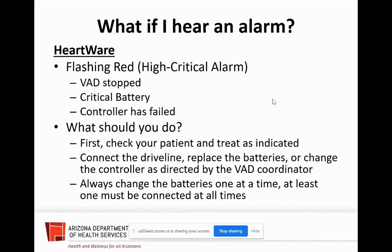All of this stuff is designed to be patient friendly. If you've ever met patients with advanced heart failure, oftentimes they have had poor cerebral perfusion for a long time, so their complex thinking isn't always there. So everything we have educationally is designed to be streamlined and easy like that. So if the drive line's disconnected, connect it.